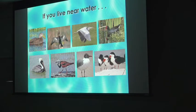You may attract ducks like this mottled duck, which is a native duck to Florida. You may attract water birds like anhingas or cormorants. Or the bodies of water may attract wading birds like this great blue heron. Lots of different kinds of wading birds. This is called a common gallinule. It's a kind of rail. So that's a common bird in freshwater wetlands.